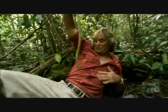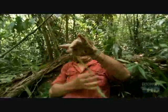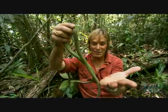I've got him. I've got him. Look, I've got him. Wow. I was hoping I'd get some photographs of these guys, but I never thought I'd actually catch one. Look at him go. Look at that. I've actually got a golden flying snake in my hands. I never thought that would happen.